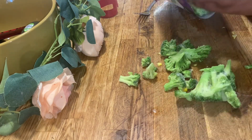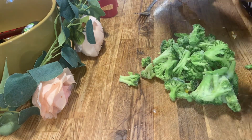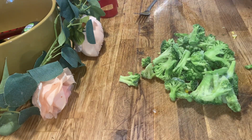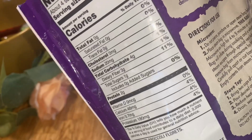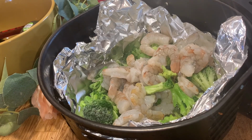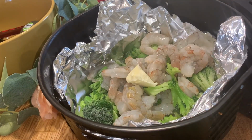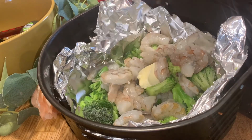We are going to do broccoli. So we're going to put this all in the air fryer, and I'll show you how it's done. And I will show you what I'm going to season all of this stuff with as well. So this bag of broccoli is 4 carbs. I just wanted to show you guys that you can have broccoli, because this is the broccoli florets. And I'm just going to put loads of shrimp in here, of course. We are just going to be putting in here 2 tablespoons of butter, Old Bay seasoning, Italian seasoning, parsley, and garlic powder, and a little bit of red pepper at the end, but that's it.